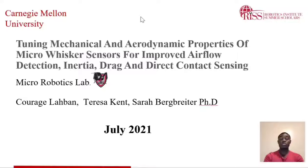I will be discussing tuning mechanical and aerodynamic properties of micro-whisker sensors for improved airflow detection, inertia, drag, and direct contact sensing.